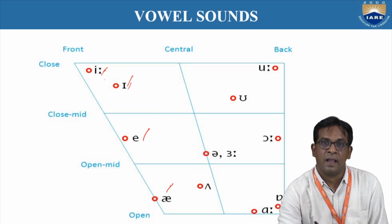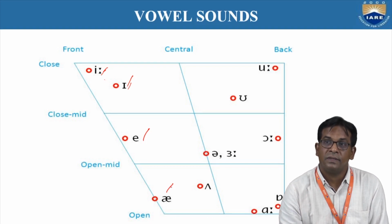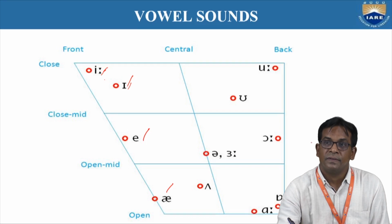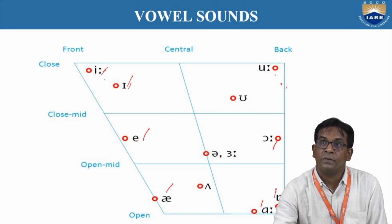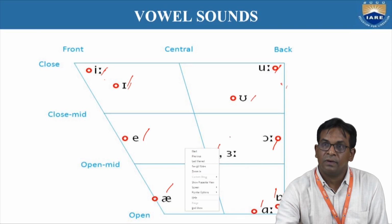For example, bank. And come to here. This is A. O. This is U. These are the center vowels, three center vowels. We can call this one Schwa.